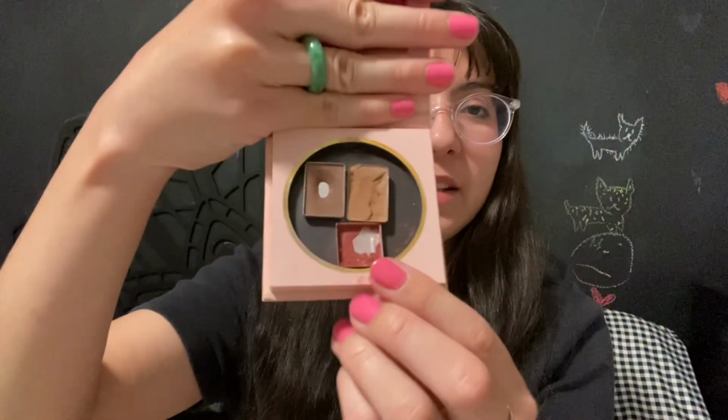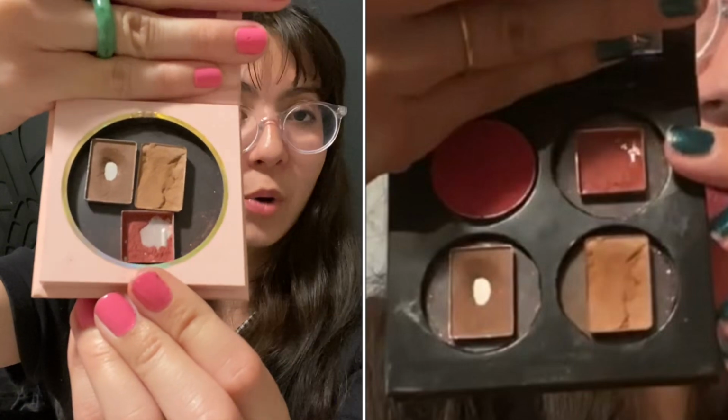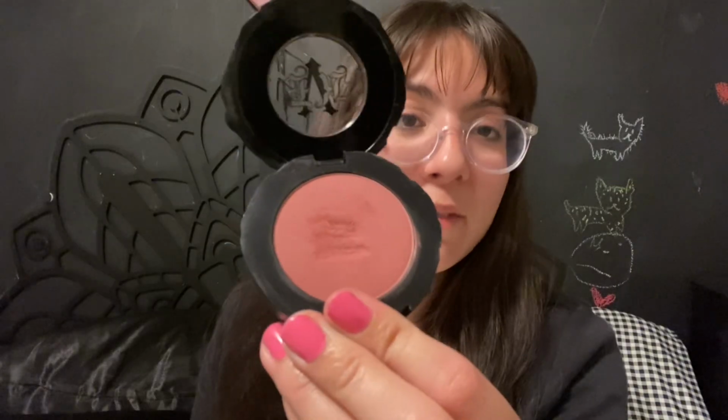Next up is this eyeshadow that's actually a blush. I had quite a lot of progress, but I actually have way more. Let me show you. I have a bunch more. So yeah, I ended up repressing it into a pan because I tend to use it more as an eyeshadow. And now I just want to have it in one place, so that's why I'm trying to finish this.